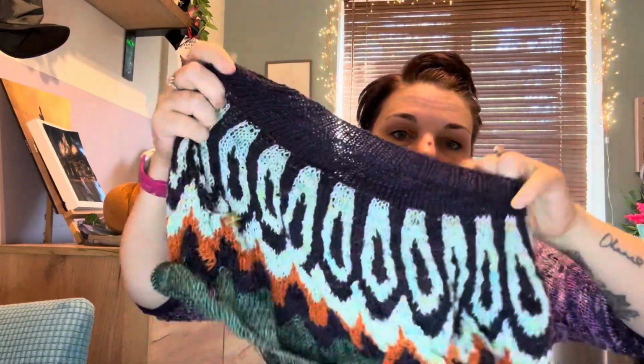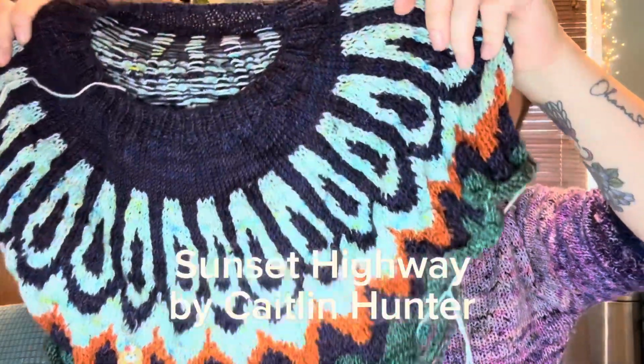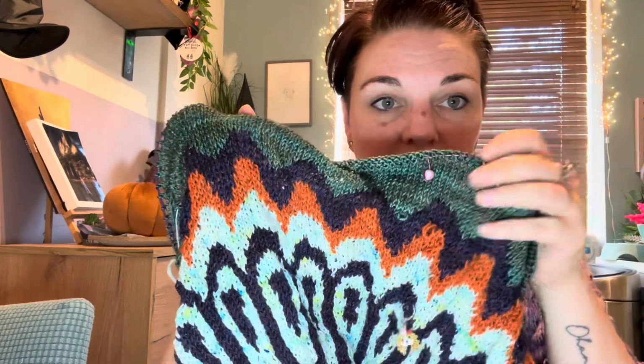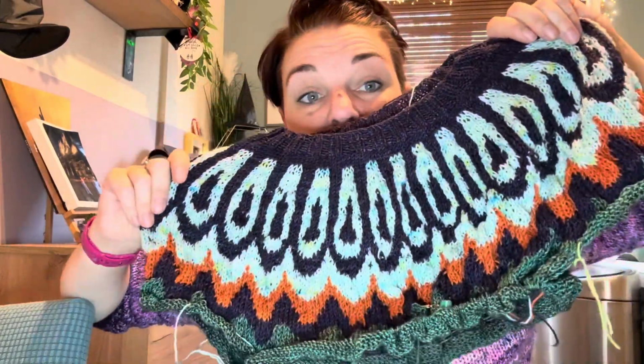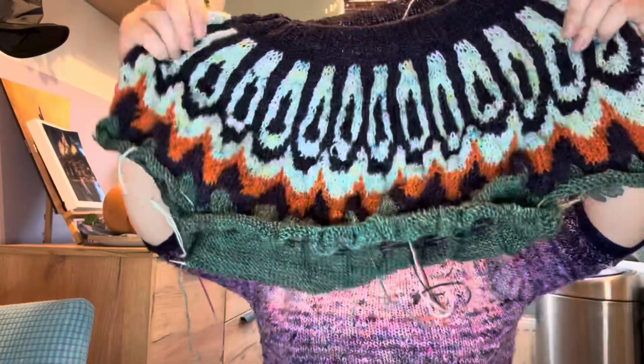So this is Sunset Highrise, and this is by Caitlin Hunter. This is in 4-ply. Don't lose my stitches. I recall splitting for the sleeves recently. So I finished all the colour work and I have split for the sleeves now, and I'm now on the body. This is for my mum, for her birthday. I thought it would be dead quick, but 4-ply really isn't. So it's kind of looking jumpery now, but it's really nice.